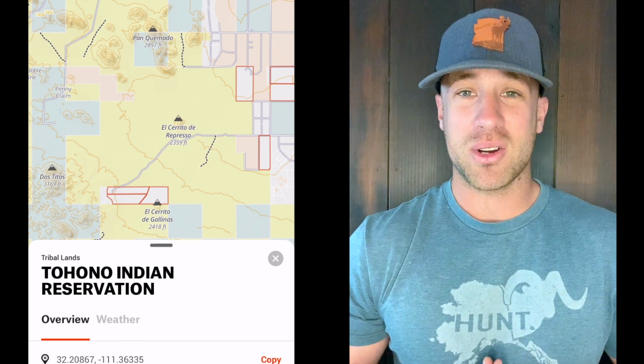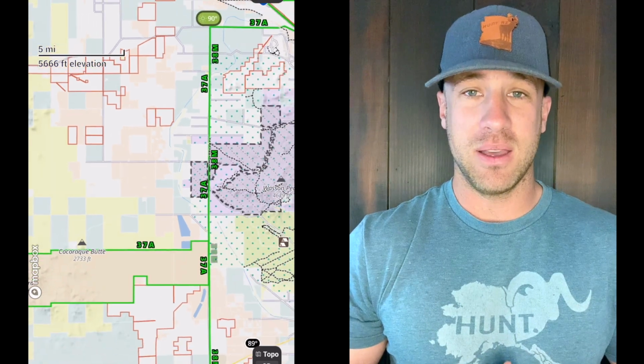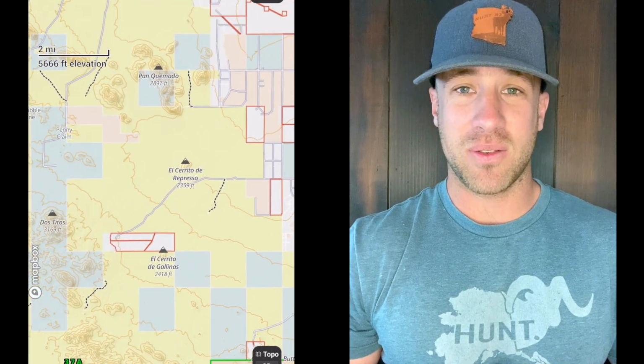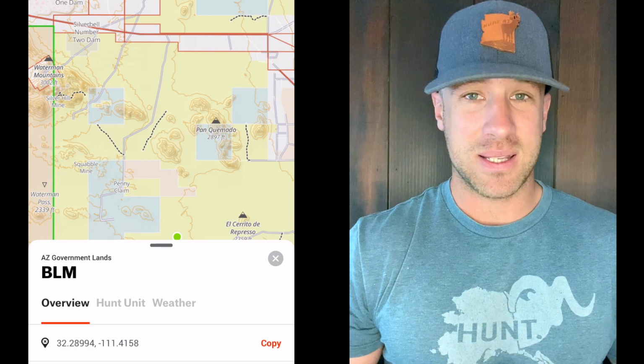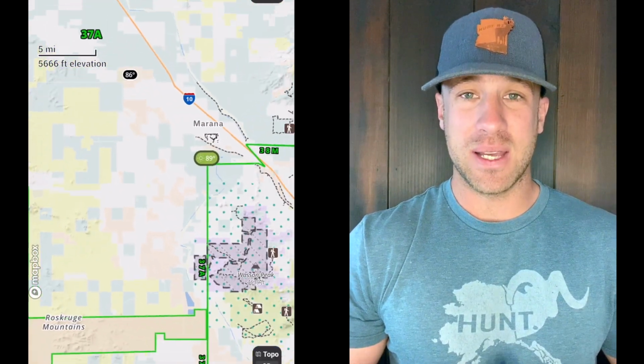However, these deer are Sonoran muleys and they are hard to find, and they live in nasty country for the hunter. So not necessarily nasty country as far as hiking, but nasty country, arid, desolate, flat country where these deer literally live and die of old age.